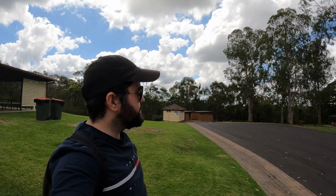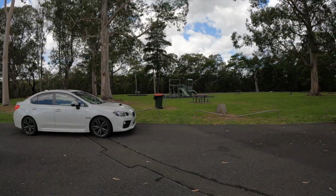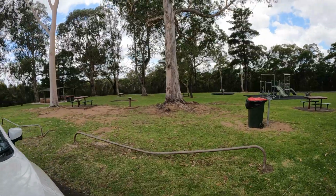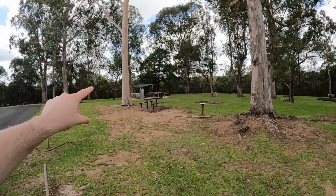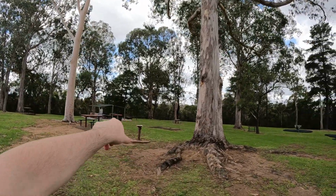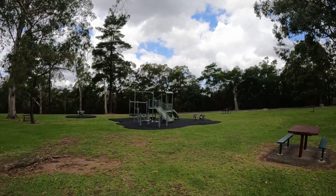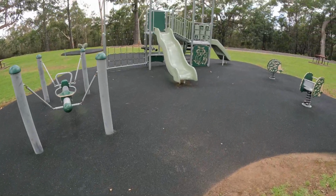Got a toilet block over there, two of them for some reason. We have bins just past my car here. Got another set of four barbecues over that way. Bins, tables, chairs, water, and this, a kids play area. I'm pretty sure this is quite new. I don't remember seeing it last time.